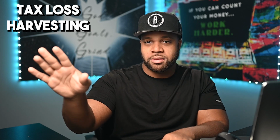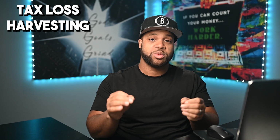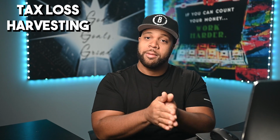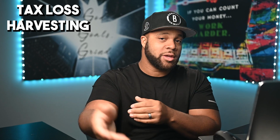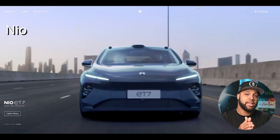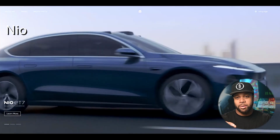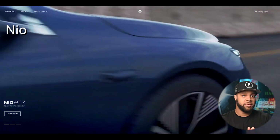Now, a workaround to this would be to purchase a similar stock to the one that you just sold for a loss. In this case, once we sold Tesla shares for a loss, we could then buy back possibly another electric vehicle company like NIO. And now, if something positive happens in the electric vehicle sector and all the electric vehicle companies see an increase in the stock price, you won't miss out on any of those gains.